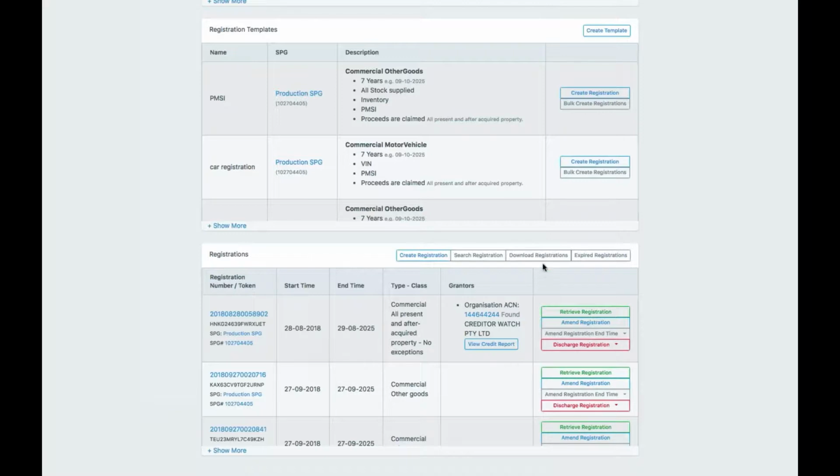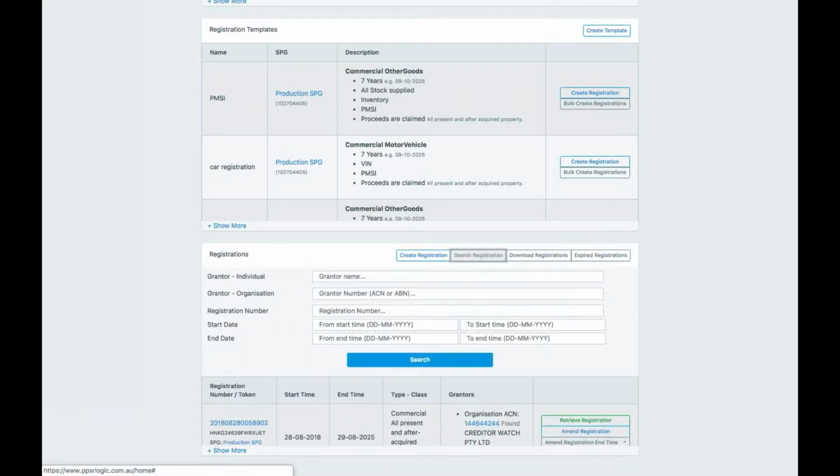Looking at your registrations as well, if you wish to download those registrations and store that information locally, you can do so by clicking Download Registrations, and it'll export all of your registration information, including the registration number, the token associated with that registration, and all descriptive fields into a CSV file. If you do want to search any of your existing registrations, you can do so and search on those relevant fields. So grantor, the individual grantor themselves, if it's an organisation looking at their identifier, so ABN or ACN, or the registration number. And if you also want to look at a time period for either when you commenced registrations or when registration is due to expire, you can do so with those search fields there.